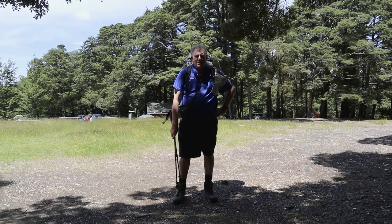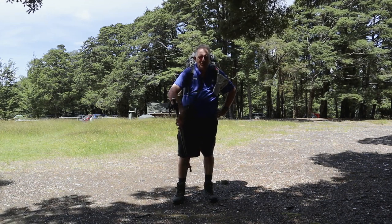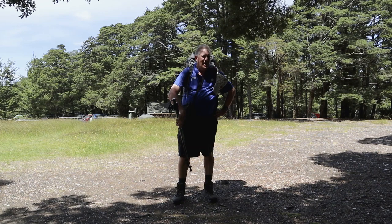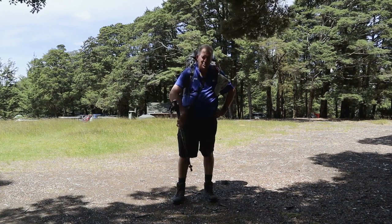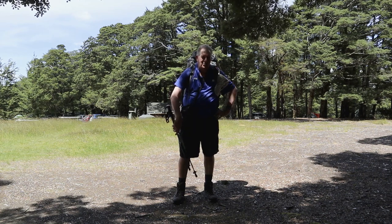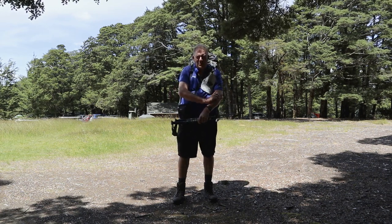So I'm just up at Arthur's Pass. I'm doing something different this time around. I'm going for a camping trip up the Hawdon Valley. I'm just going to walk up the valley a wee ways and find somewhere to pop my tent up, and then that'll be made for the day. Yeah, so we'll see where we get to.